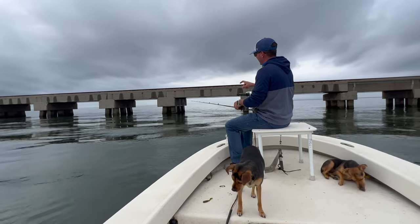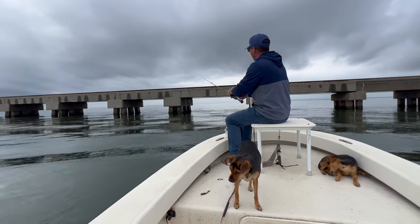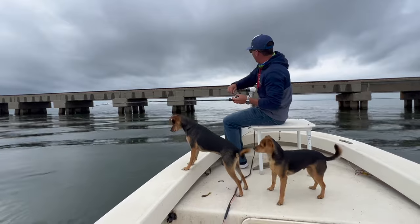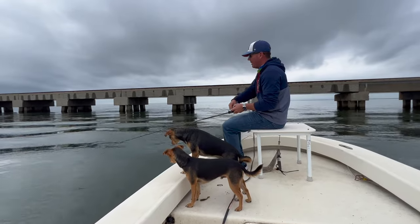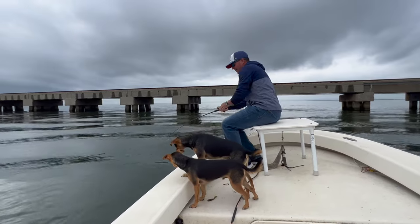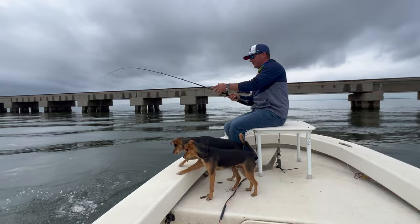Saw me pop the rod. It's because there's a little cross beam. There he is. There's a cross beam that connects the first two pylons of the bridge, and I threw so tight I could feel it. I was kind of snagged on it, so I just bumped my rod tip and it came off, luckily. Then I let it go to the bottom, and this little boogler got a hold of it.